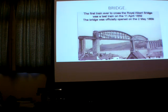Now, the 2nd of May it opened, of course. And they had a test train, they said the 11th of April. I wouldn't have gone on no test train over there. But as we know, Isambard Kingdom Brunel died in September 1859. And we talk about the Clifton Suspension Bridge, which a lot of the parts were made by the Cornish Copper Company.